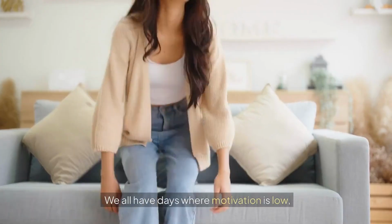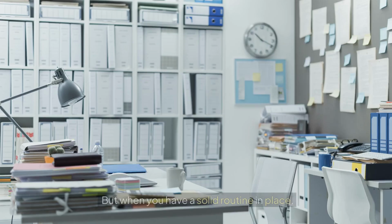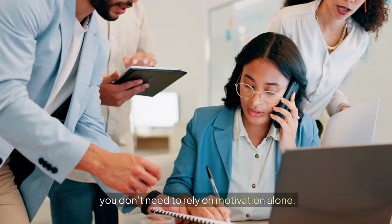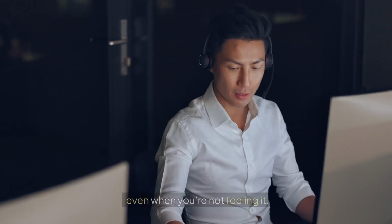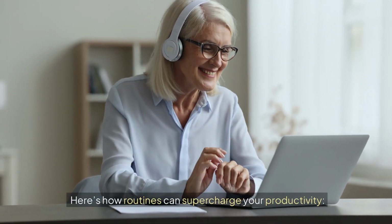Let's face it, we all have days where motivation is low and it's tempting to put things off. But when you have a solid routine in place, you don't need to rely on motivation alone. Your routine becomes the foundation that keeps you moving forward, even when you're not feeling it. Here's how routines can supercharge your productivity.